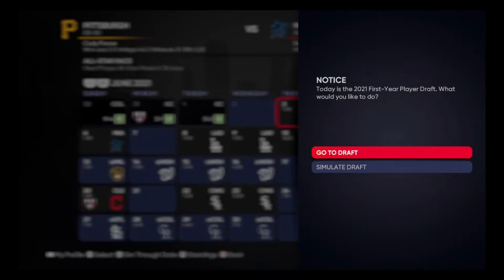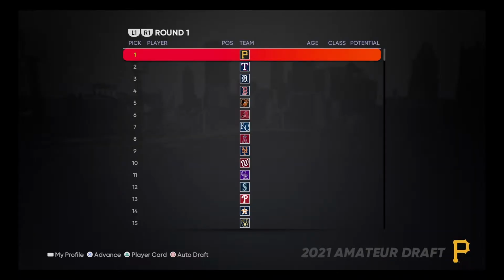We are here with episode number 16, I do believe, of the Pittsburgh Pirate franchise. And as you guys will see in front of us, we are finally going to be diving into the 2021 first-year player draft. We are going to be getting into our picks, and something that makes this very exciting is the fact that the Pittsburgh Pirates have the number one draft pick. So they're going to be the number one draft pick heading into this season. Very exciting. We're hopefully expecting to be able to get some big draft picks.